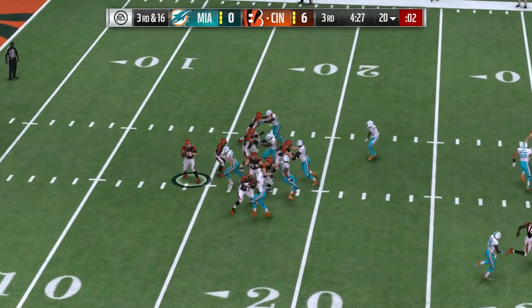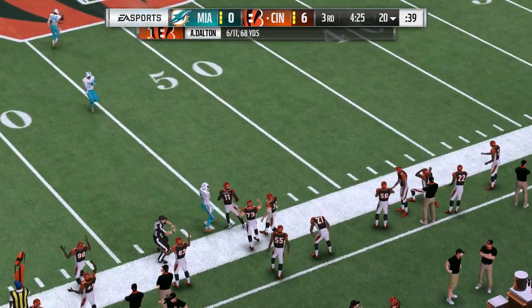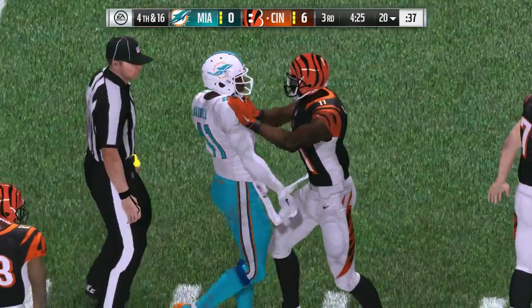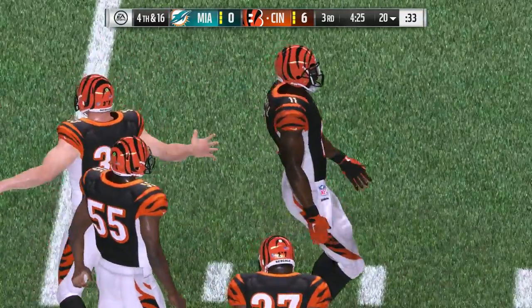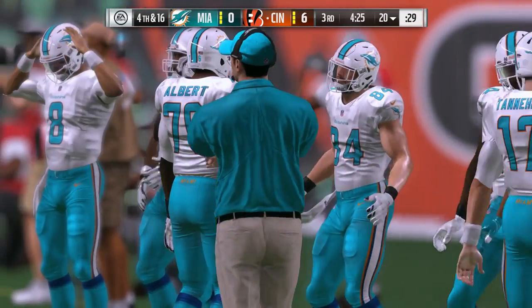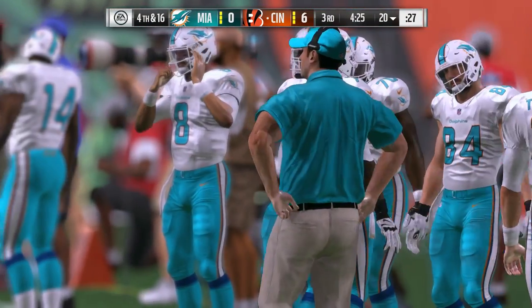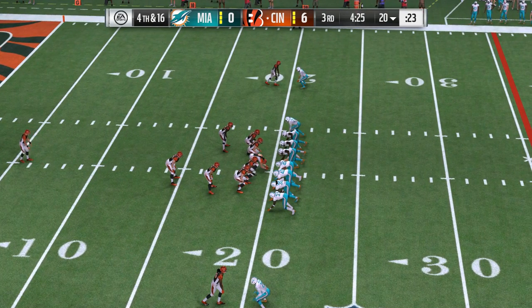Fakes the give to Bernard. Dalton. And that is incomplete. Brandon LaFell, the intended receiver. And that'll bring up fourth down. A pretty good coverage there. And both of these defenses, they've had good coverage throughout this one. No doubt about it. And in today's NFL, where we're used to a bit more scoring, this feels almost like a well-pitched game in baseball on both sides where the tension continues to build. Who's going to make the big play?